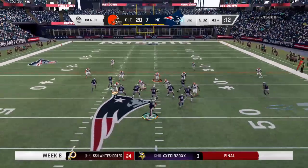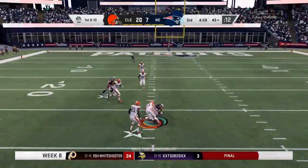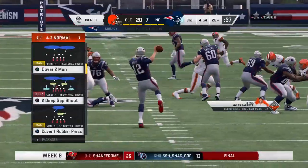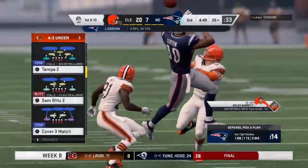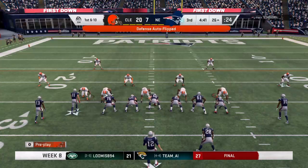From the gun, Brady. Throw over the middle, secured by Gordon. And he works it past the 30, almost to the 25. This game not quite as good as the last, but still over 40 yards between the two. 1st and 10 at the 26-yard line.